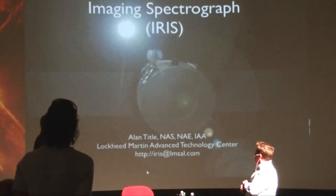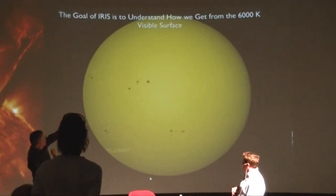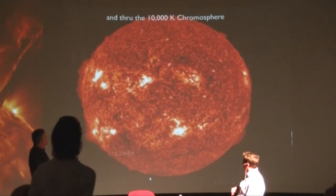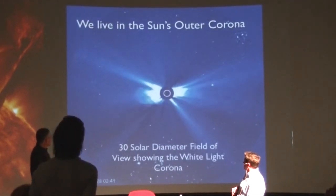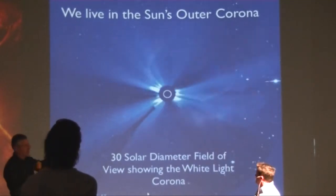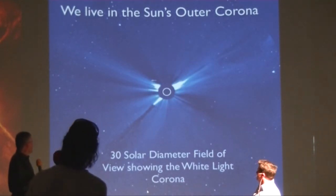This is a presentation Alan and Title put together. We'll jump through some of it. This mentions the 6,000 degree visible surface we talked about. The chromosphere is 10,000 K, which is a measure of temperature, and then out into the greater than million degree corona. That's a coronagraph showing you what goes on way past even many diameters of the sun. I think that's a comet, yeah. I just want to show you.